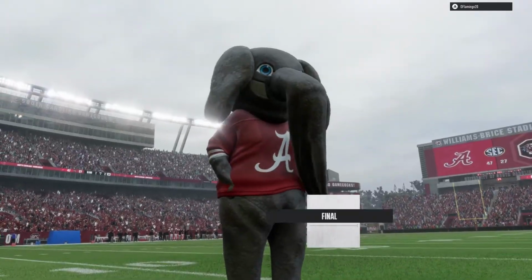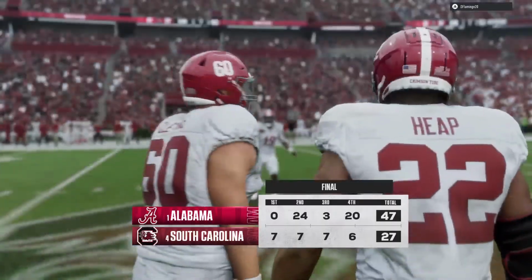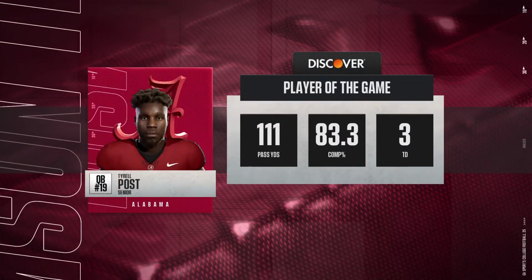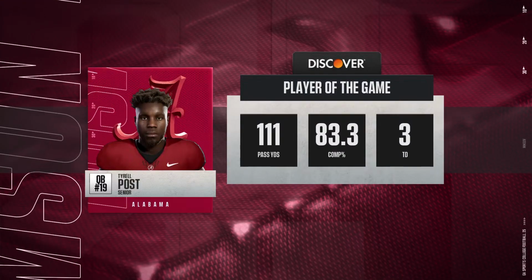Well, this was an intriguing matchup coming in. We weren't sure which way it was going to go. Kirk, what do you think made the difference today? Well, I think it's the critical moments, the third downs, the red zones, the turnover margin. Those are the areas you're usually going to see the difference in a close game, and today they were able to come up on top in a lot of those aspects of the game.